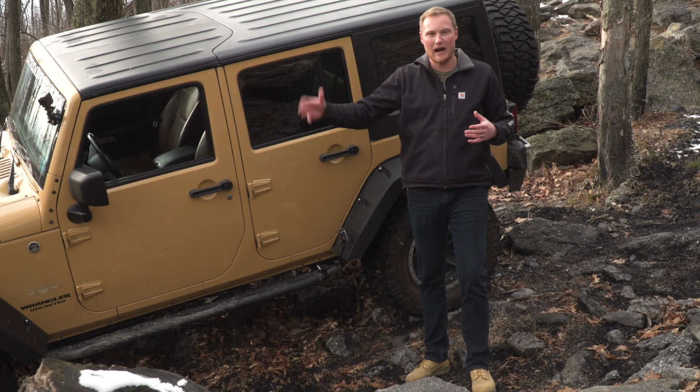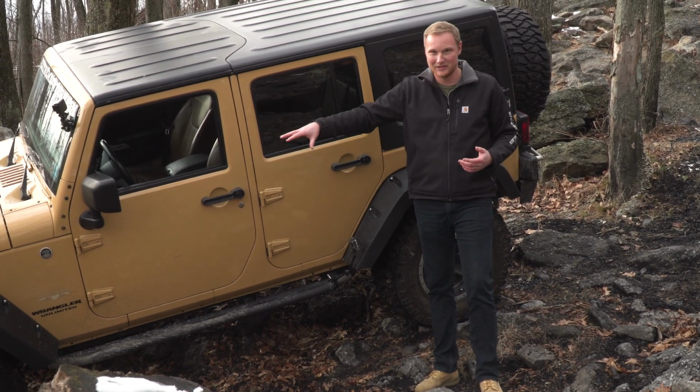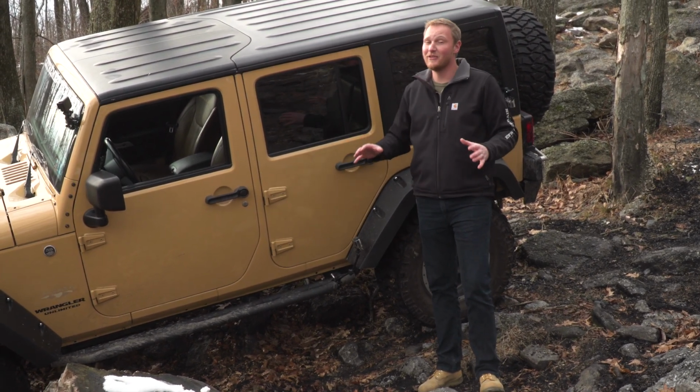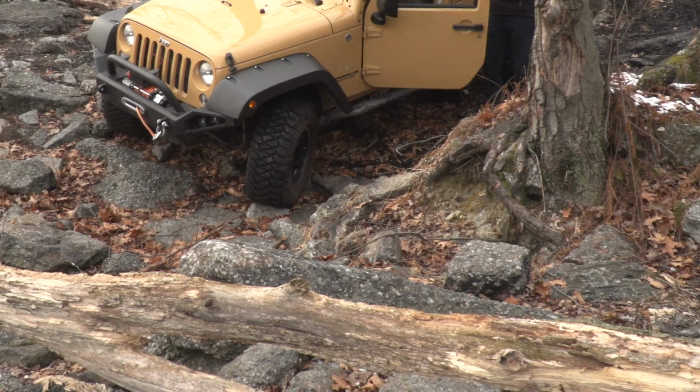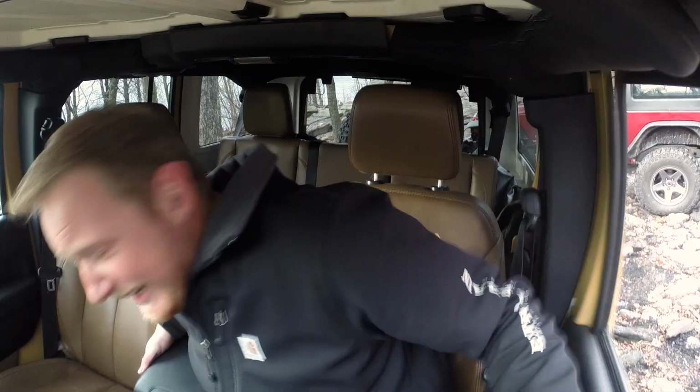I wanted to get through an obstacle here, started bringing the big four-door in. I had to do a three-point turn to kind of get her set up in here. And now that we're set up, we're definitely going to be using those rock sliders between the tree and the rock on the other side of this obstacle. Something is going to be dragging.